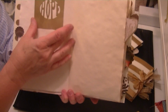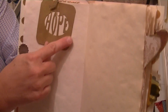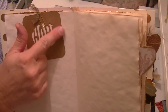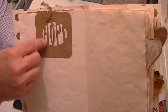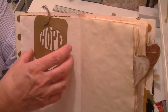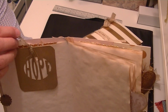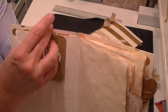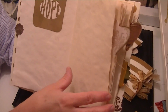And then this is the Tim Holtz, says Hope, and I used that rubbing gold leaf that you rub with your fingers. I used that for that. And this was just a scrap piece of cardstock that I did, and then I tied the ribbon, not grunged it, but made it gold. I rubbed that gold on there and put a paper clip on there.